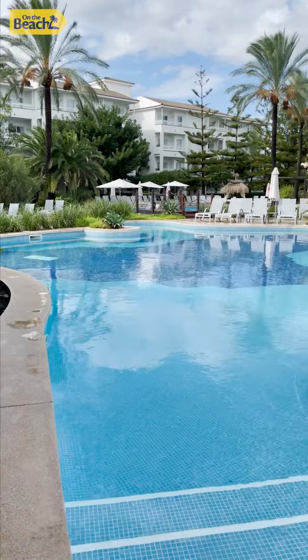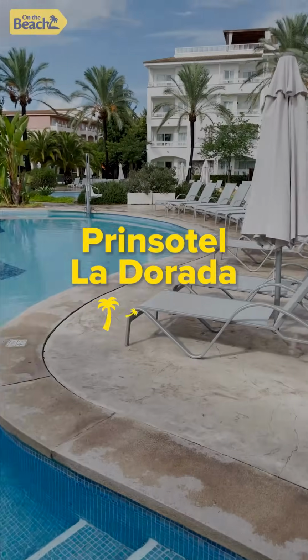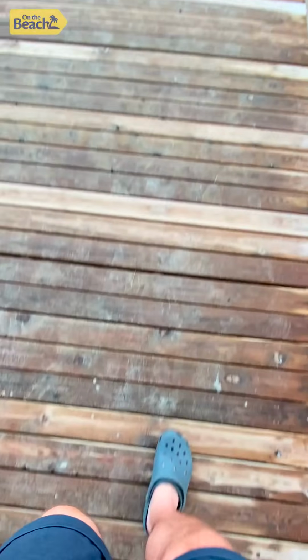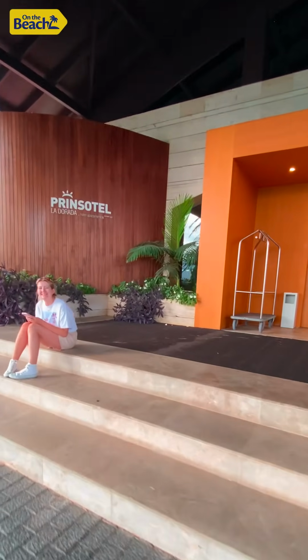Well, Prinsotel La Dorada, this 4-star hotel gets a maximum 5 palm trees out of 5. Perfect for every type of traveller looking for a little bit of luxury in their life. The kids won't want to leave, and the adults definitely won't. For me, it's time for a San Miguel and a game of ping pong, I reckon.